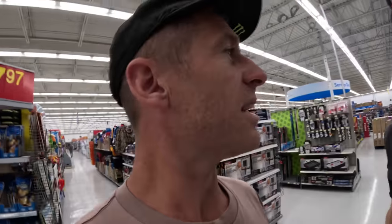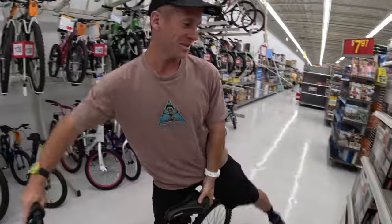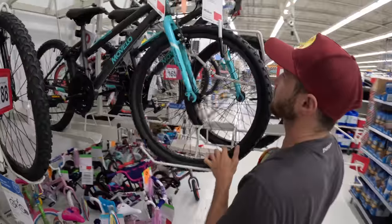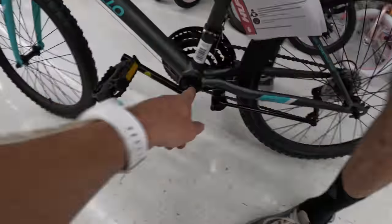I think we go hardtail, keep it super cheap. That one looks quite good there. This could be it, Isted. You need to choose one now. Get one of them down and then we'll see what we prefer. Oh, nice. And look, proper cranks. They don't bend. I reckon two of them then.